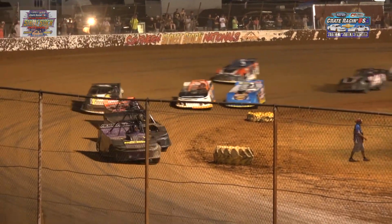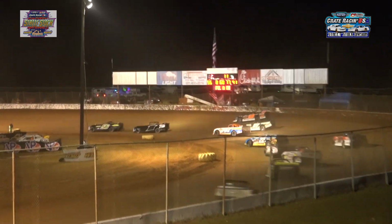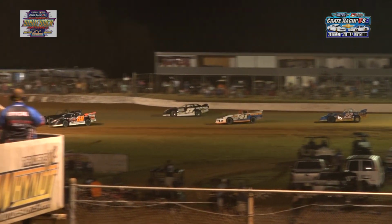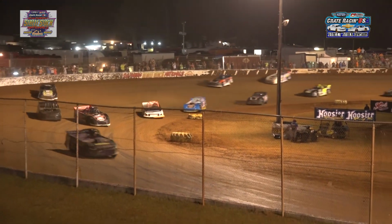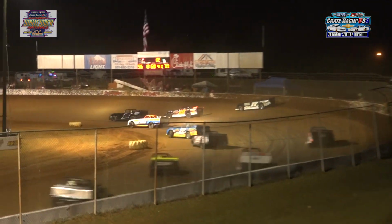Here we go. Green flag comes back out. That single file restart. A lot of pressure being applied to the number 56 car up front. Meanwhile, here comes the Yarbrough in the 6.0 car. Good rip, and he's looking for a transfer spot down on the inside. I'll tell you what, Chet, Austin Yarbrough, that X6.0 car is really on the move. Got to keep your eye on him. Vandergriff is able to hold him at bay.